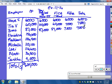Christina, how much of 156,600 is taxable under Social Security? 110,100. FICA Medicare, the whole thing, isn't it? FUTA and SUTA, 7,000.